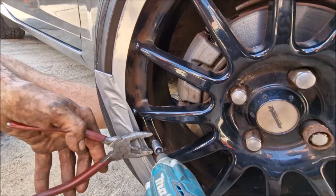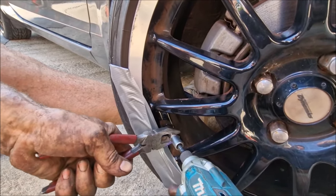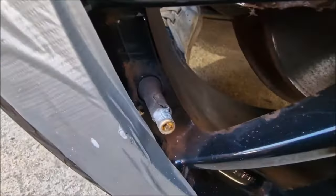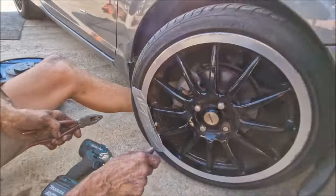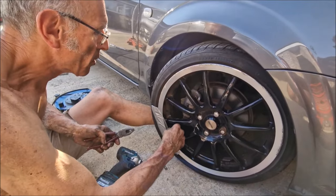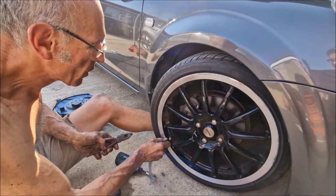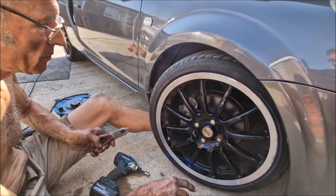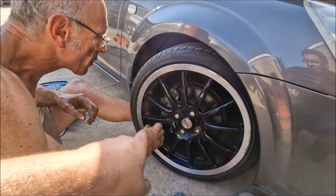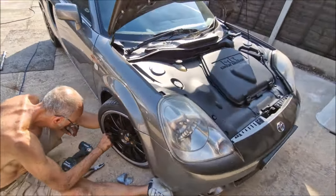10mm socket, pair of pliers, and it brings it straight off. Busted that one. But we've broken the rubber. The rubber. I'm not going to panic about that. We haven't broken the valve. We've just damaged the rubber on the valve, but you're never going to see it. And we're going to not worry about that. So that's a try it first before you get your Dremel out situation with regards to removing these wheels.